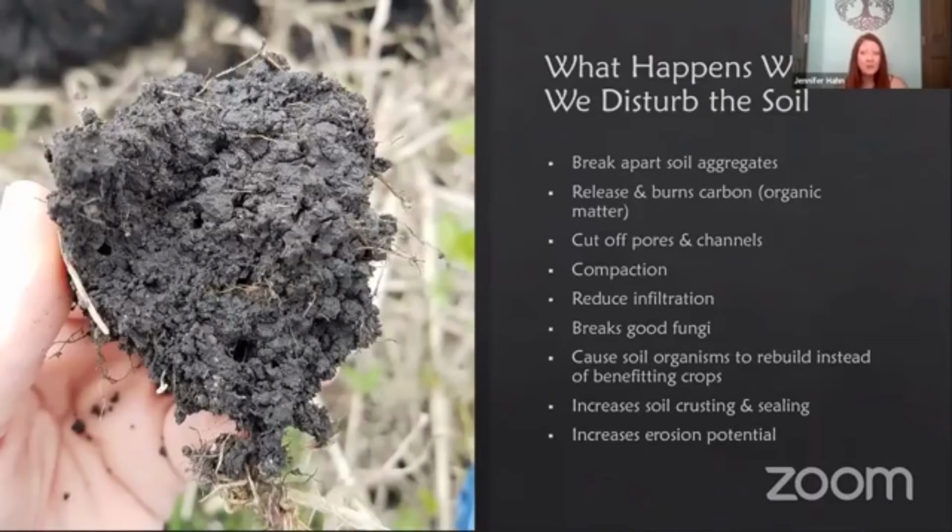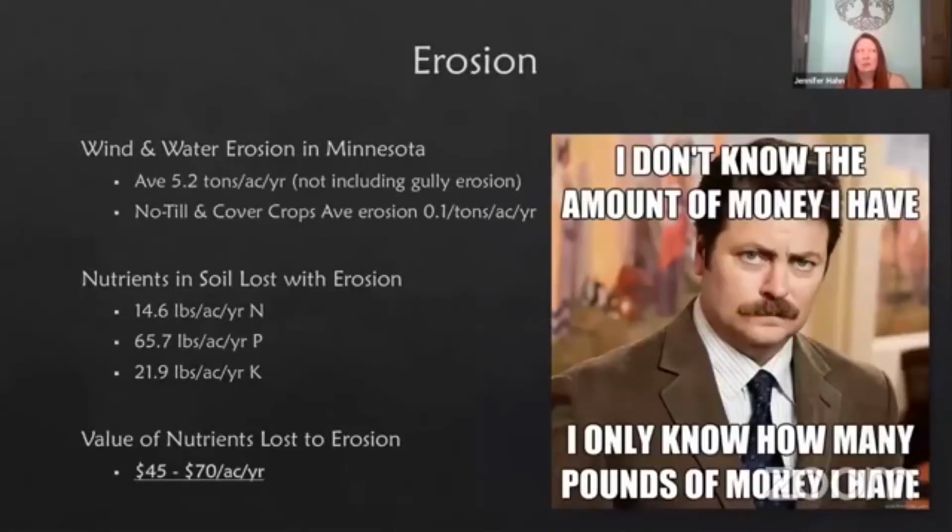And we know that our topsoil is the most valuable soil we have. And it takes a while to build that back. So we don't want to have erosion out there. So talking about erosion, well, we know we don't want erosion, but are there actual costs associated with that? Yes, there are. So an example in Minnesota, our average soil loss for sheet and rill erosion, not gullies, not stream bank erosion, but just regular sheet and rill erosion is 5.2 tons per acre per year.